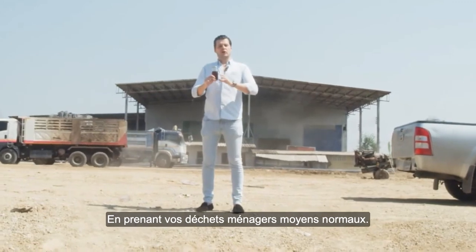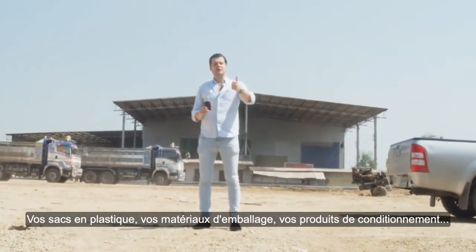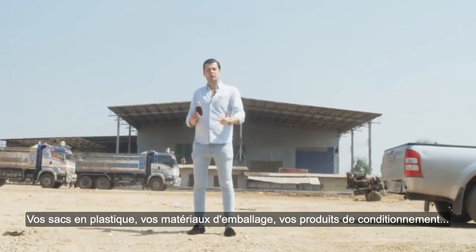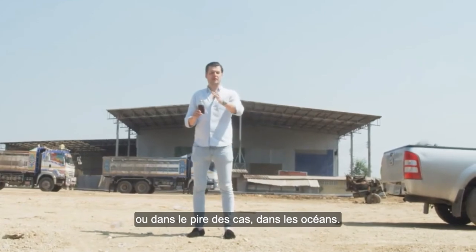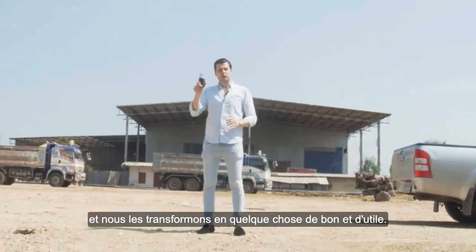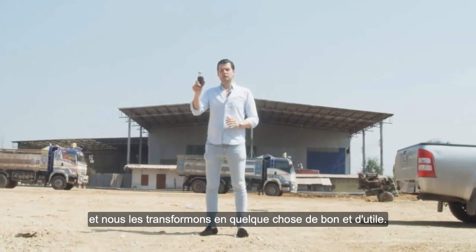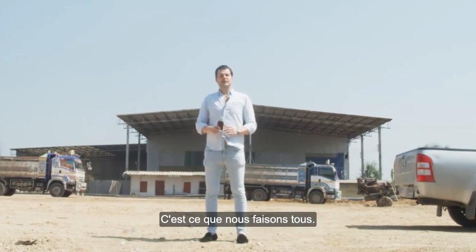Taking your normal average household waste, your plastic bags, your wrapping materials, your packaging products, which would normally end up in the landfill or in the worst case scenario into the oceans. We're taking all that garbage and we're converting it into something good and something useful. That is what we are all about.